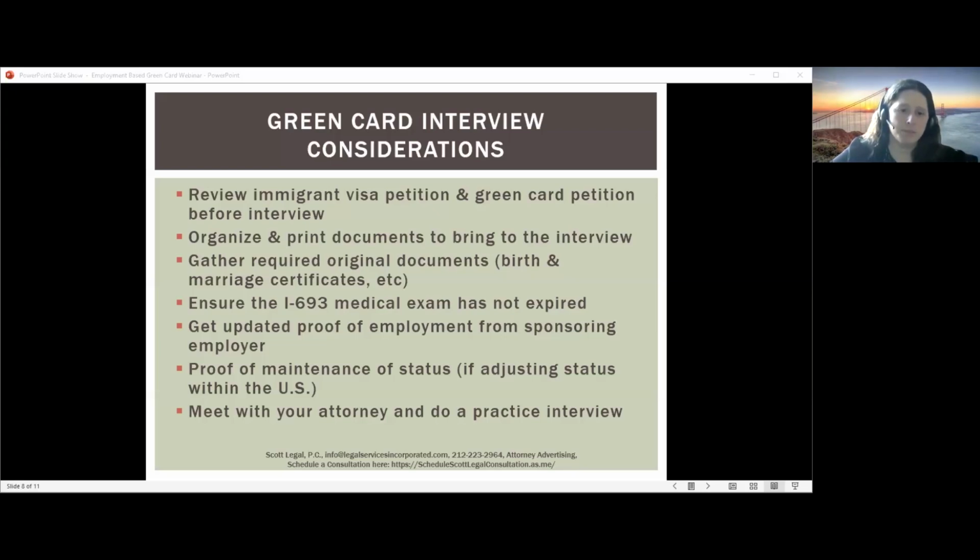Also a good idea to bring proof of your maintenance of status if you're doing an I-485 adjustment. So one of the requirements to adjust status is that you have to have always maintained your status. There is an exception for employment-based applicants where maybe if you had some minor violations in the past, maybe you had an H-1B back when there was no grace period and you overstayed by a few days, what is permitted for employment-based applicants is this exception under something called INA 245(k). This is where they'll only look back as far as your most recent entry and see if you've had more than 180 days of status violations or working unauthorized. And if you haven't, you can still adjust.